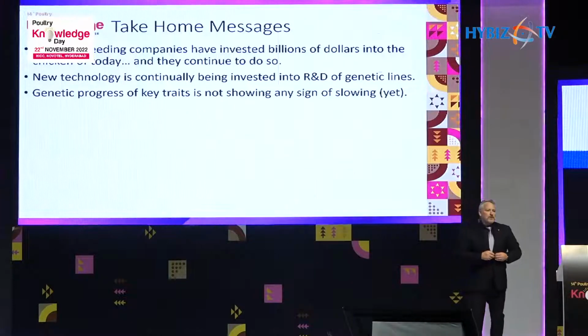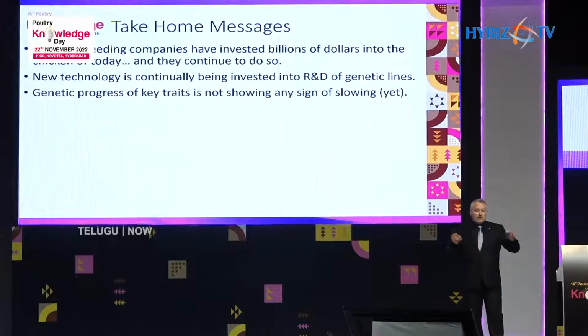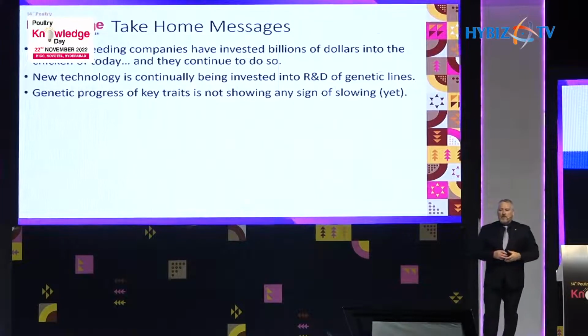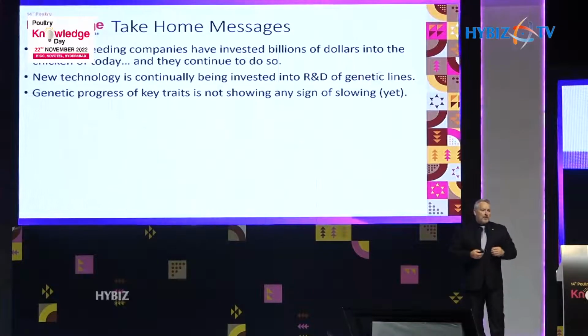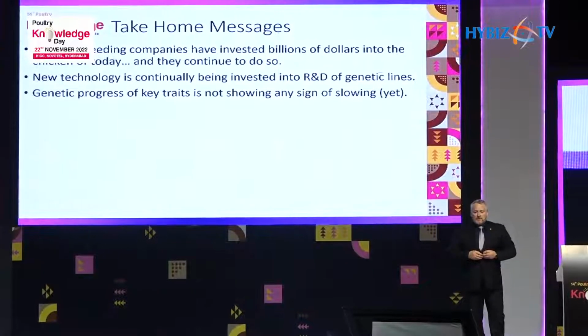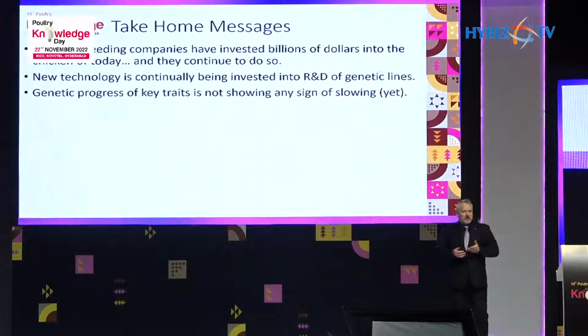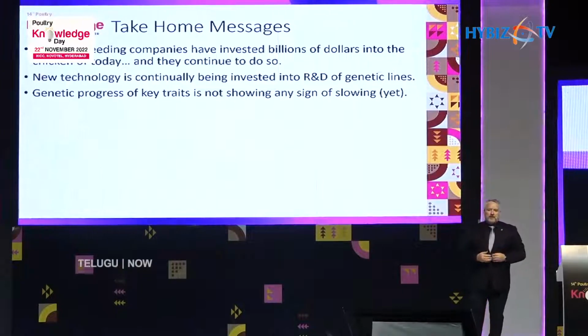Okay, time for me just to quickly sum up. Primary breeding companies have literally invested billions of dollars. If we think about the duration of all of the R&D programs to get to the chicken of today, that investment is still going on. New technology is coming in. There are things that I haven't been able to show here that primary breeding companies are putting in place today that are going to ensure that genetic progression continues. We're not seeing at this stage any rate of slowdown in terms of that genetic change. That must come at some point. But today, we don't see it.